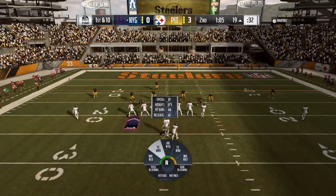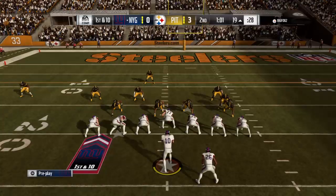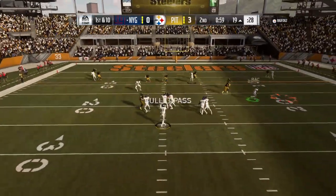Let's go, let's go, let's go! Into the red zone now.